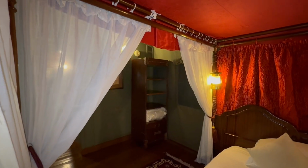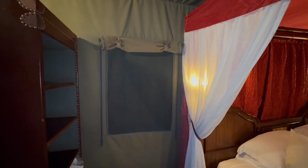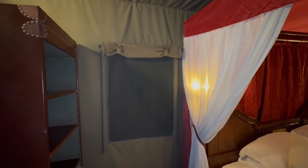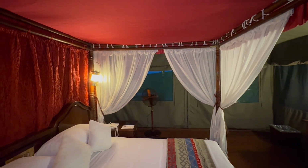There's some storage over here, and over here a closet, a place to set our luggage. Some windows, screened windows with roll-up curtains we can roll down if we want more privacy. There's no air conditioning, but there is a fan.